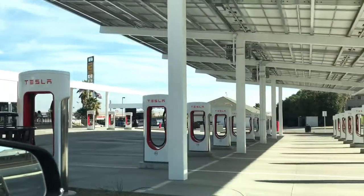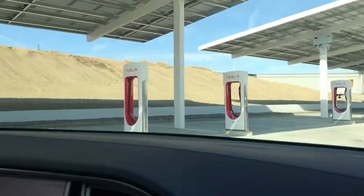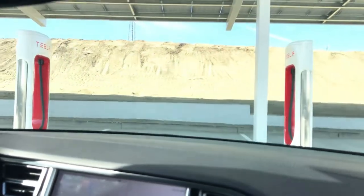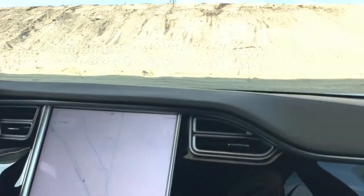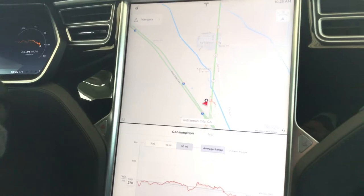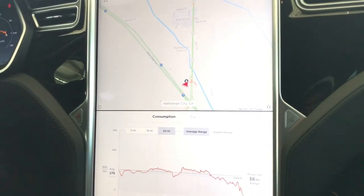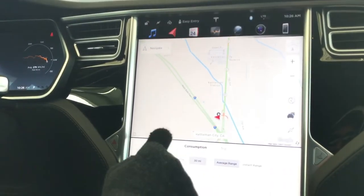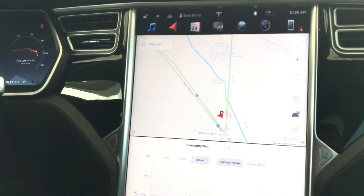Maybe let's park under the shade. Actually, B, A, B, A. Let's park in A just in case. Okay. It was talking about touching the screen, entering the pin on the touch screen. I have no clue what it was talking about. Maybe that 33388 was the pin code, who knows?